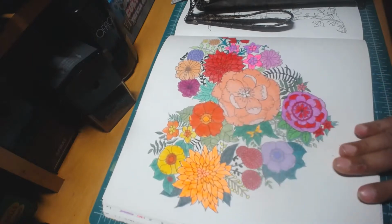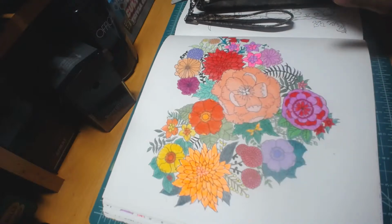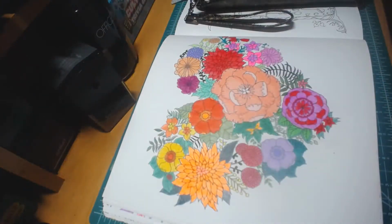Isn't it nice? I like it. We should call it flower heart. That's a good one, Lily. So, we used Holbeins, Black Widows, Prismas, Polys, Pablos, some fine liners.